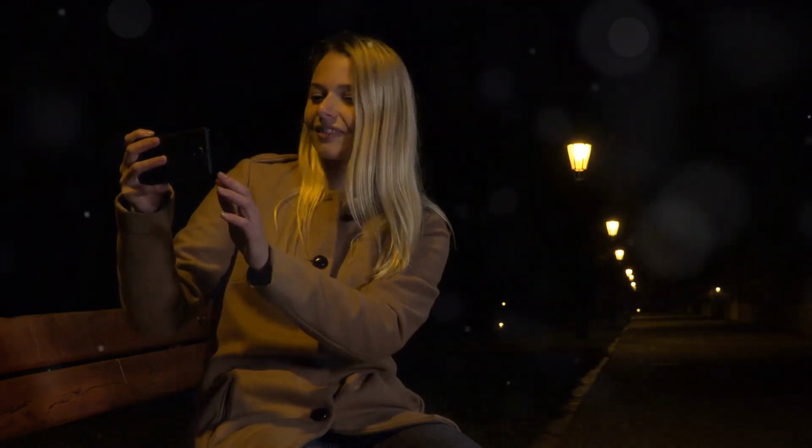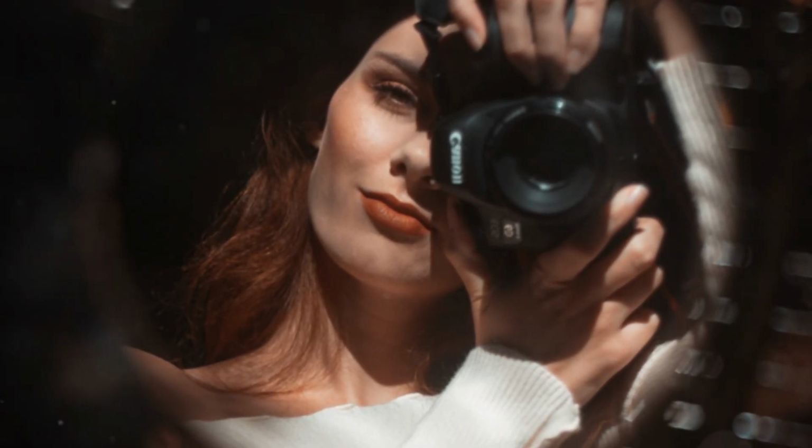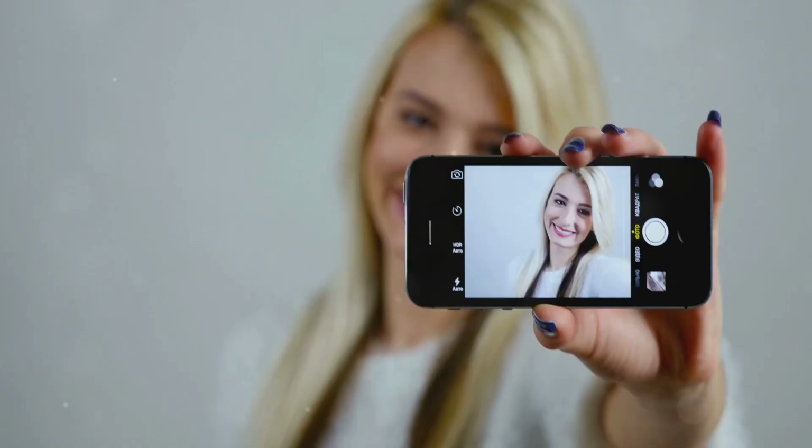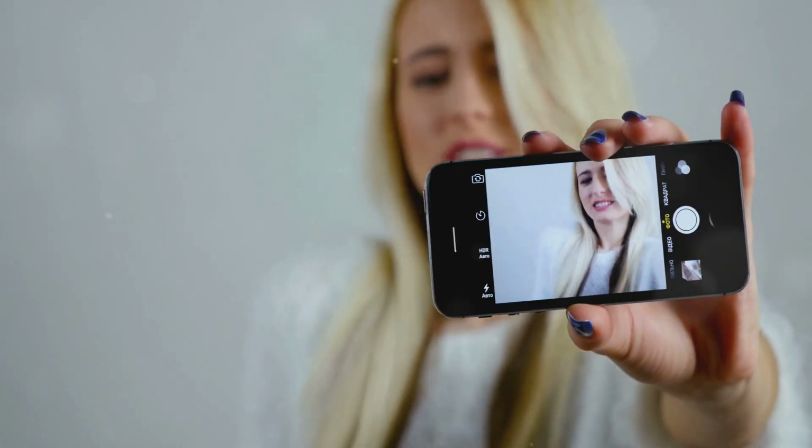Next, the angle. Experiment with different angles to find your best side. Everyone has a side that they feel more confident about. Try slightly tilting your head or holding the camera above eye level. This can make your features look more defined and give you that smoldering look. Play around with different angles until you find the one that works best for you.